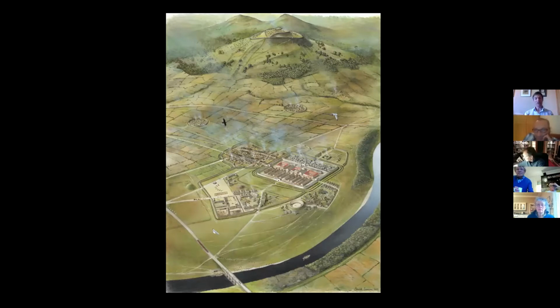Not just because it sits in an important strategic location, but really it's the great excavations by James Curle in particular in the early 20th century and the wonderful finds that help to tell the story of Roman Scotland.